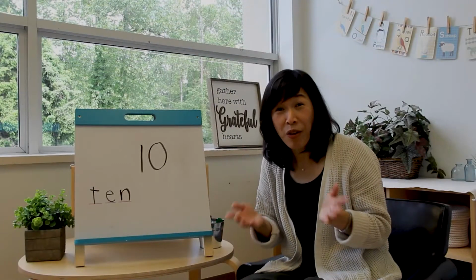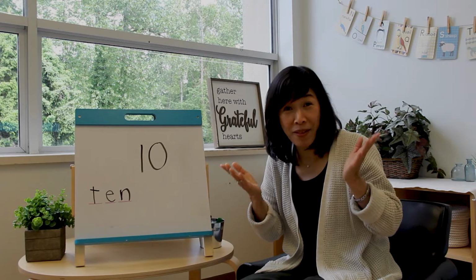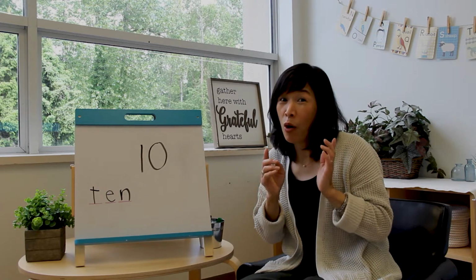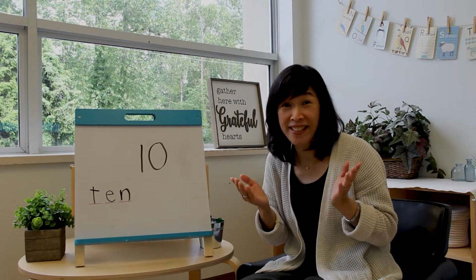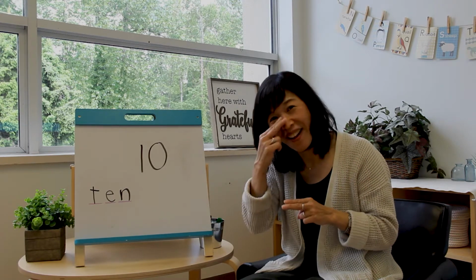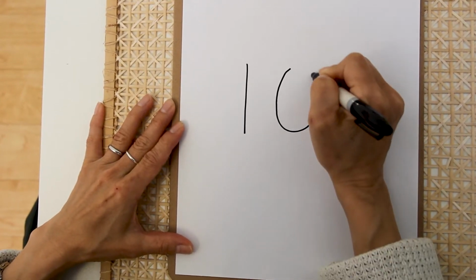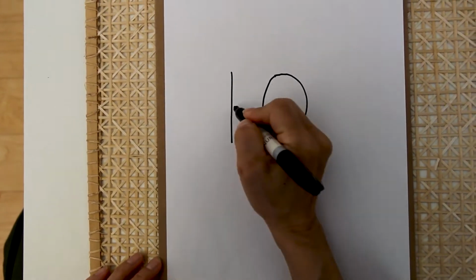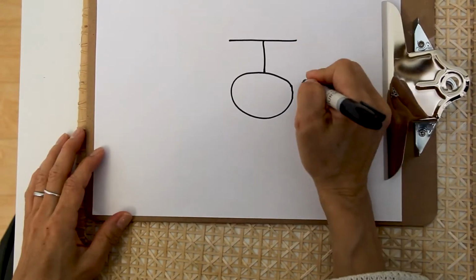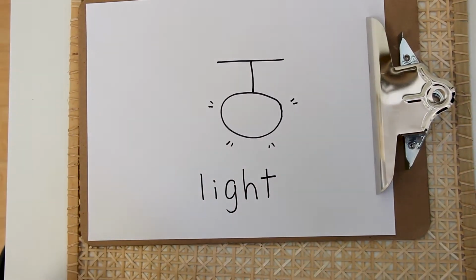That was great. Well, thank you, Jace, Lucy, and Kayla for sending me those pictures. I hope you will make your own number 10 with the things that you can find at home. Have fun. When I see number 10, this reminds me of light.